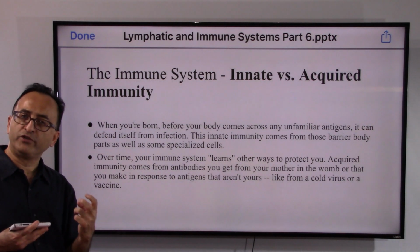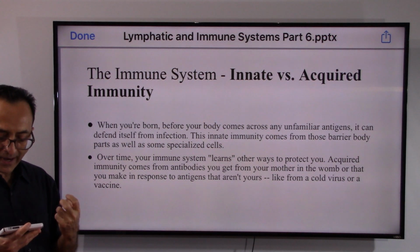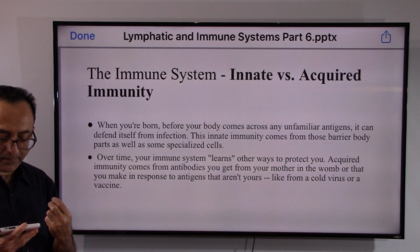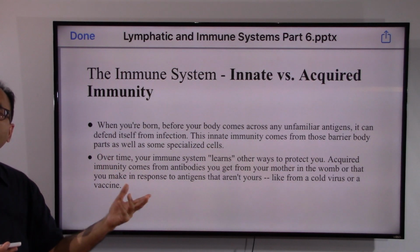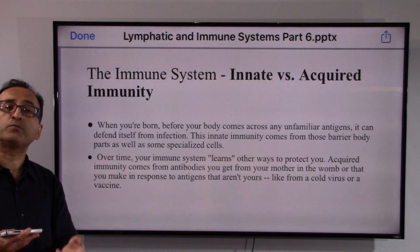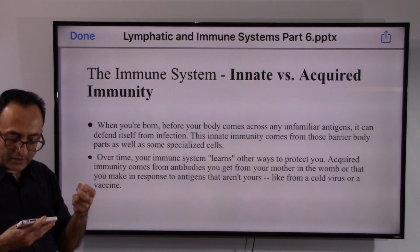There are important concepts in the immune system. One important aspect is innate versus acquired immunity. What is innate? When you are born, before your body comes across any unfamiliar antigens, it can defend itself from infection. This innate immunity comes from those barrier body parts as well as some specialized cells. You can think of innate as comparable to, for the sake of simplicity, congenital or just by birth or inherent, something along those lines. As opposed to that, acquired is something that you learn eventually. That okay, this is bad. So over time your immune system learns other ways to protect you.